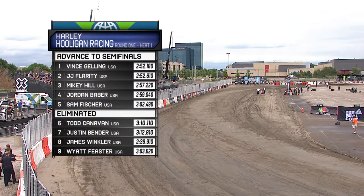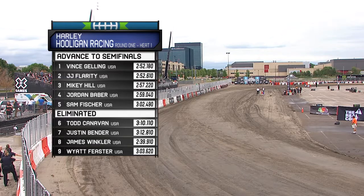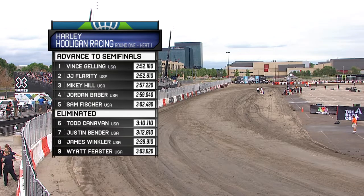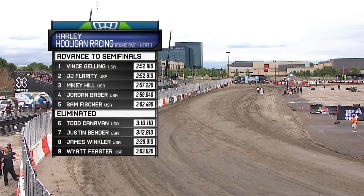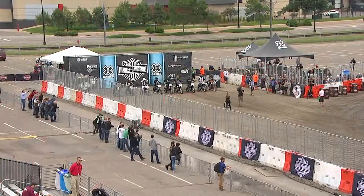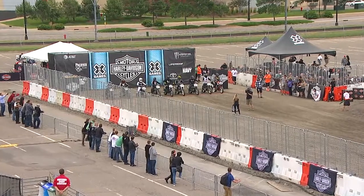And taking a look at the results, the top 5 will advance, as we talked about. Vince Gelling, J.J. Flaherty, Mikey Hill, Jordan Baber, and Sam Fisher. So that means, unfortunately, eliminated 6th through 9th, headed to the pits or the stands to watch the rest of the racing. They might have the best seat in the house then. True. So it is 4 heats. As we said, 5 will advance, and it's going to go pretty much rapid fire.